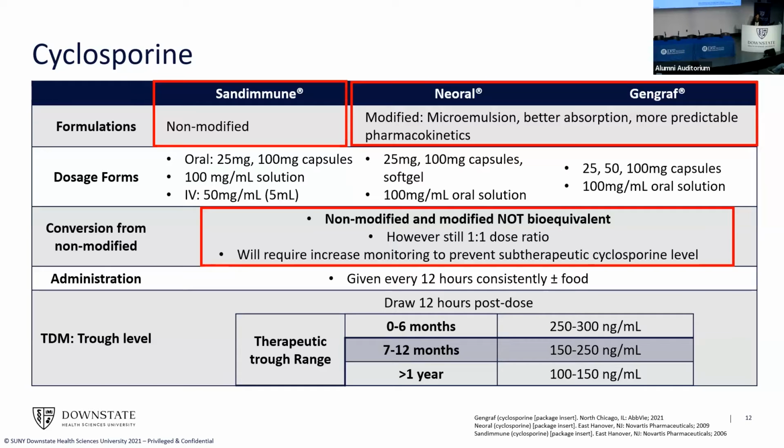With this medication, it is still also given every 12 hours consistently with or without food. We do also monitor trough levels, and the trough level goals do decrease as time goes on.